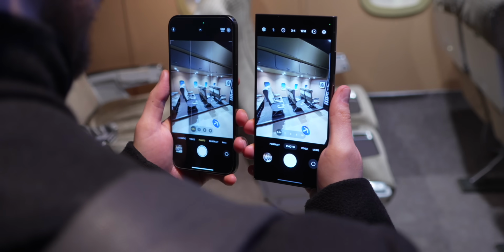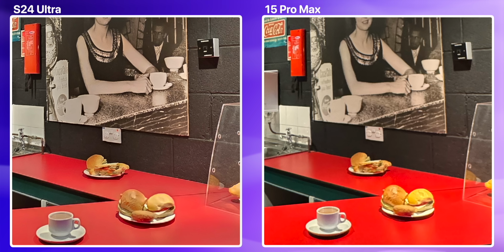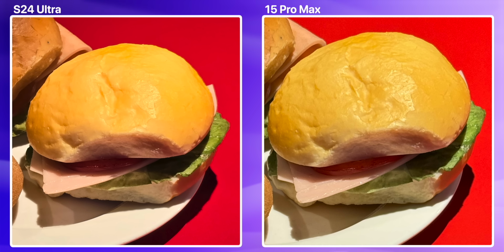Unlike outdoors, indoors, and especially in lower light, the iPhone had significantly better colors. Like in this photo right here, the Samsung is really washed out. Same goes for this photo of the types of food that they used to serve at the Cavern Club, where the Beatles originally started. Look at the warmth and the vibrancy that you get from the iPhone's photo here.